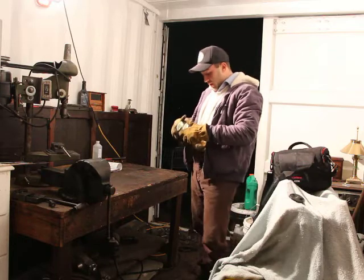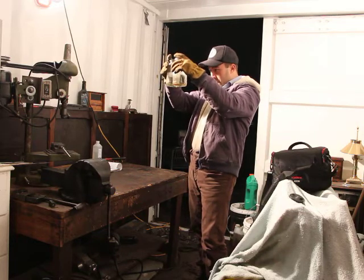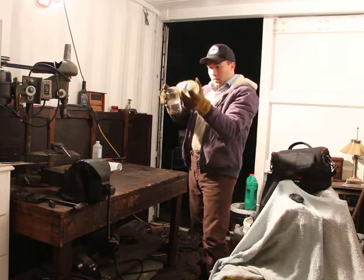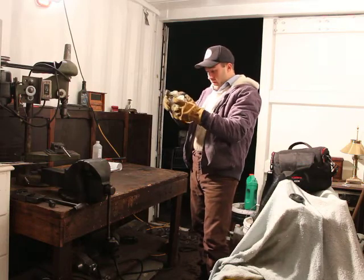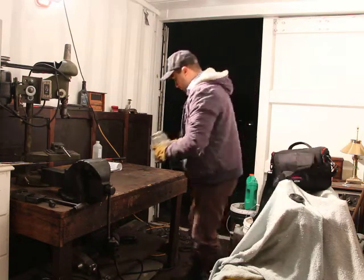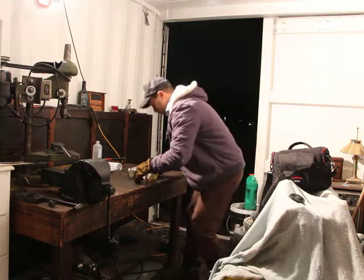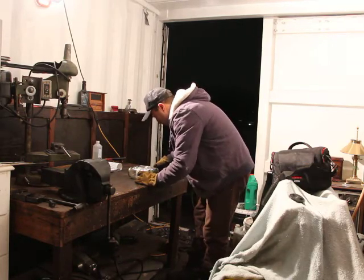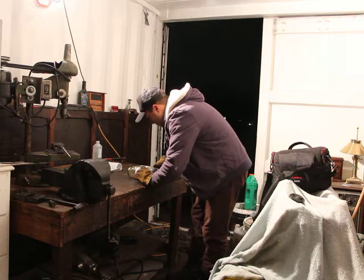The 30 still seems to be less viscous than the 15W40. They are pretty close though. I'm just going to hold them here, and then I'm going to tip them down at the same time. Thirty's definitely going a bit farther than the 15W40.